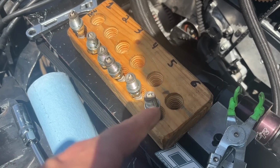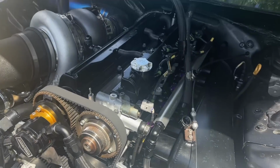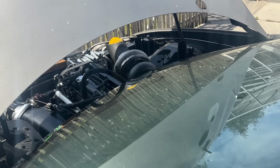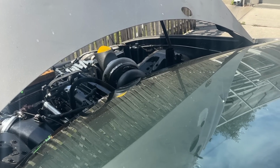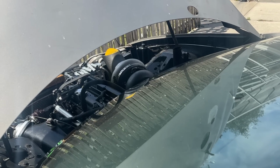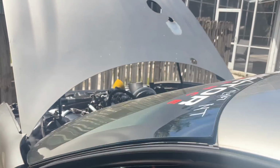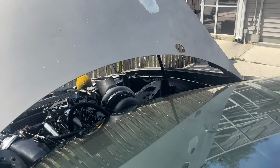Okay, so all the plugs are dry. I'm gonna turn over the motor and see if any water comes out. None. All right, well, I mean, I guess start up the engine. I don't know.